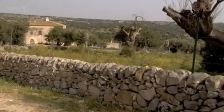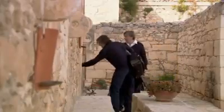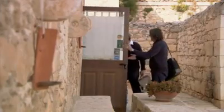The fortified farmhouse where we spent the night near Ispica was just the kind of place those bandits would have ransacked.